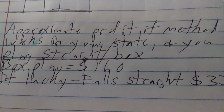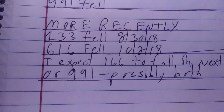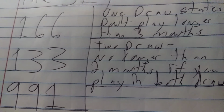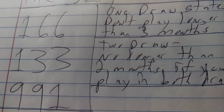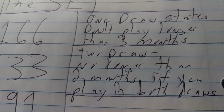And then I forgot to mention what I would normally do. So say in this example, we're waiting on 166 or 991. I would not play 133 in that example. It's possible it'll show up, but based on the past, it probably will not until after that 991 falls, possibly. It may have a long break, though, too, so you'll have to determine that yourself. And if it's not clear, you'll need to hang on to the number for about a month and a half or 2 months, depending upon what's on the right here.